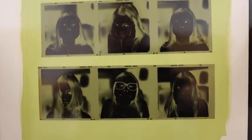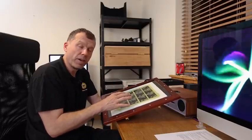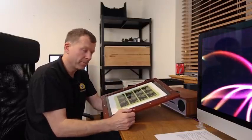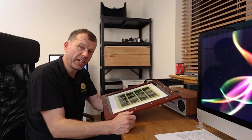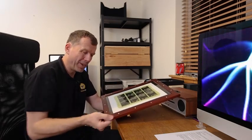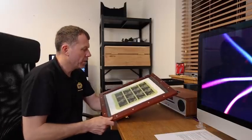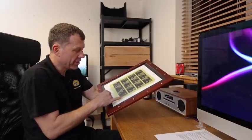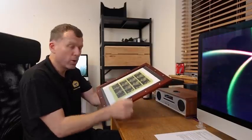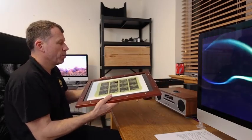All we need to do now is expose that to UV light for the correct amount of time. So the good thing about this is, unlike a conventional photo, we can actually see it developing as it happens. So we can keep on checking it, just like you check your chicken when you put it in the oven. You keep pulling it out to see if it's done, and if it's not, you just put it in for extra time. So what we're looking for is these kind of yellowy, greeny areas to go a grey and kind of lose all their colour. And once they do that, then it's going to be ready. So we'll pop it in now.